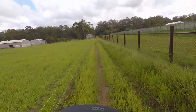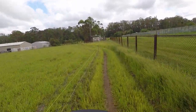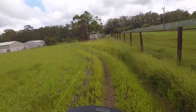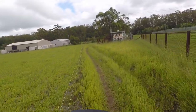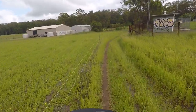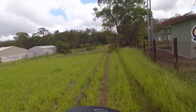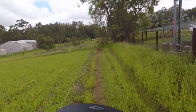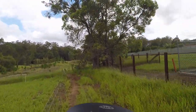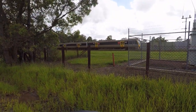It's got good battery life. We'll check that out shortly. See how much battery we've used. You certainly use a lot more battery when you're off-road, especially when you've got both motors running. So I try and switch the front motor off as much as possible. That way I conserve battery. That's a train coming. Let's have a look. What have we got? Just a commuter.